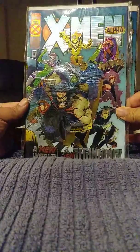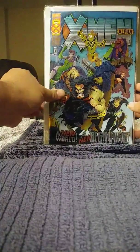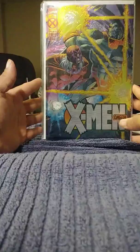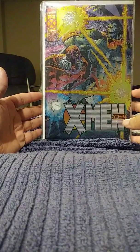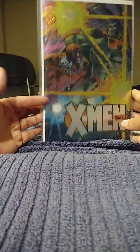The first appearance of X-Men. And got 2 of those. Very good condition. X-Men Omega. So I think this is, I know Apocalypse captures Magneto. Damn near kills him. And the appearance of the Dark Beast.